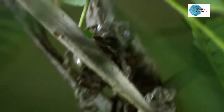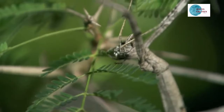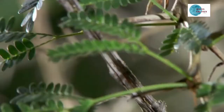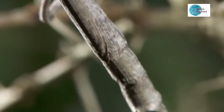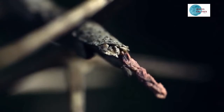She consumes the entire leaf, leaving no half-chewed bit behind that might give away her position. The stick insect takes camouflage so seriously that even her feces looks like a stick.